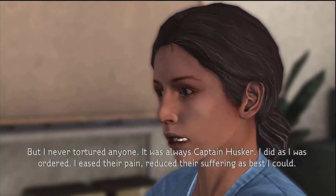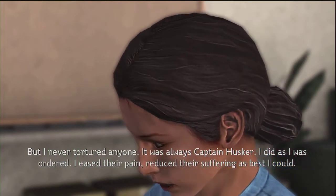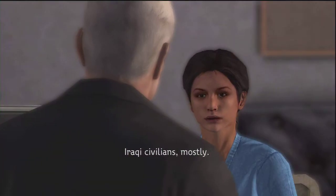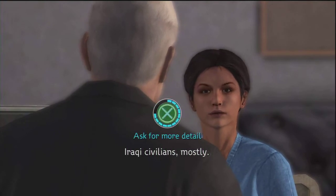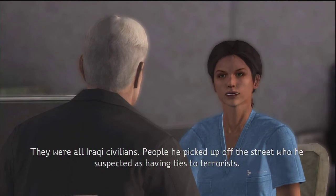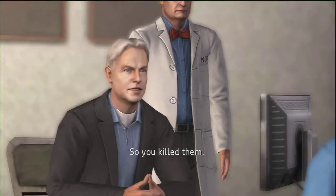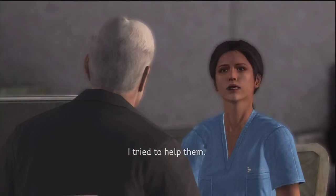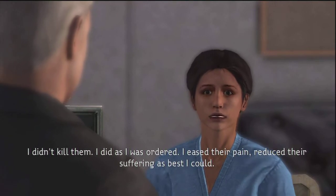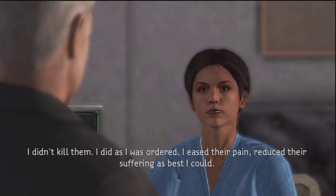It was always Captain Husker. I did as I was ordered. I eased their pain, reduced their suffering as best I could. Who were these people? Iraqi civilians, mostly. Need something more specific. They were all Iraqi civilians. People he picked up off the street who he suspected as having ties to terrorists. So you killed them. I tried to help them. Help them? I didn't kill them. I did as I was ordered. I eased their pain, reduced their suffering as best I could.